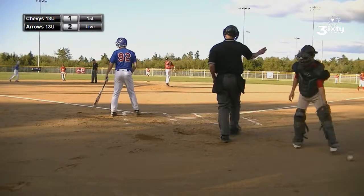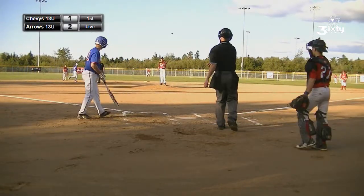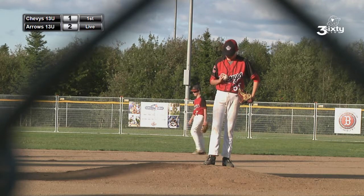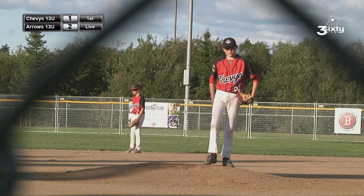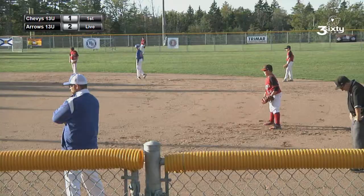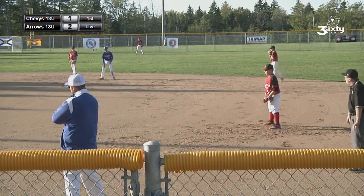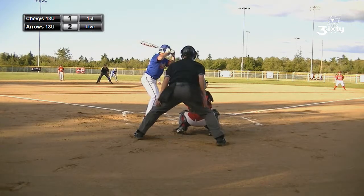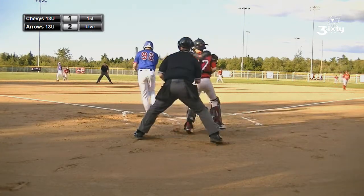Good defensive swing there by James to reach out and get a piece of that ball on the outer corner. Fouls it off. A tough pitch to foul off, but he does so. Stays alive in the count 0-2. The 0-2 pitch swung on and missed.